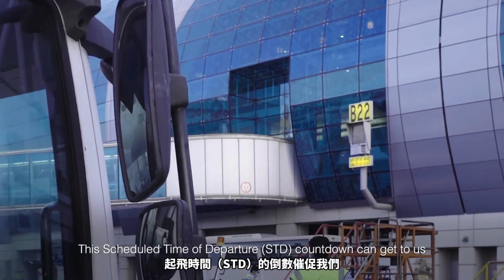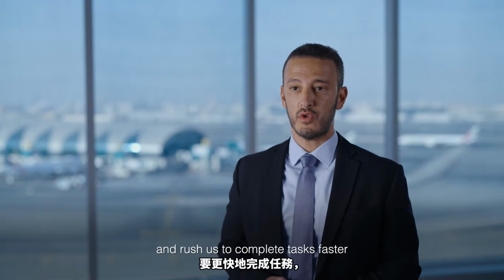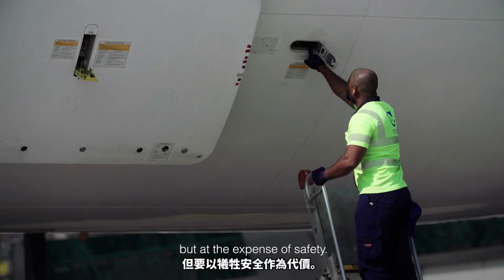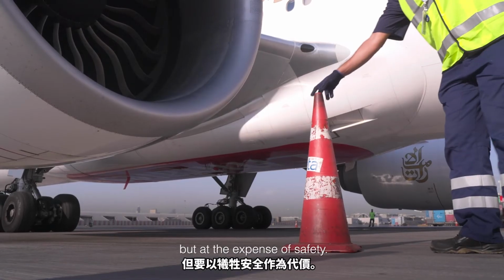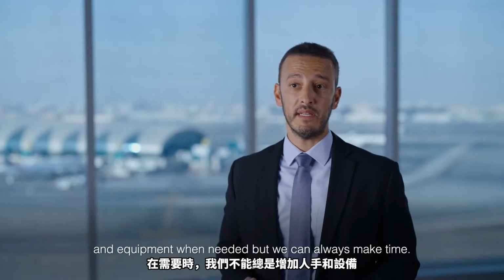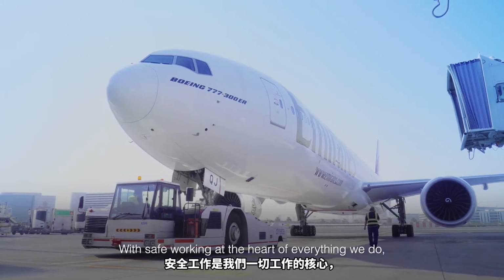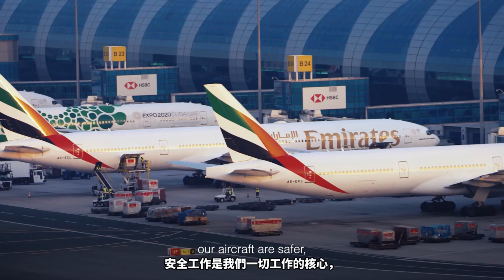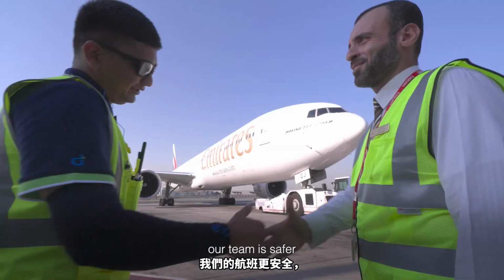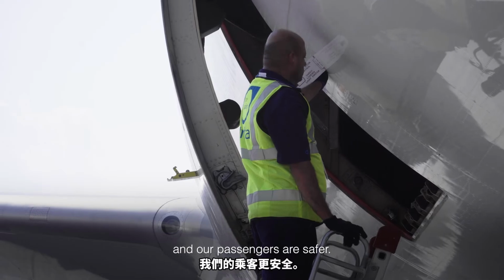This time of departure countdown can get to us and rush us to complete tasks faster, but at the expense of safety. We cannot always increase manpower and equipment when needed, but we can always make time. With safe working at the heart of everything we do, our aircraft are safer, our team is safer, and our passengers are safer.